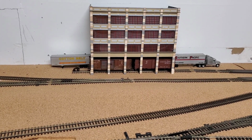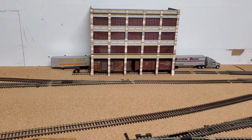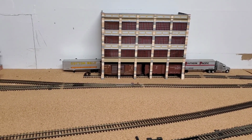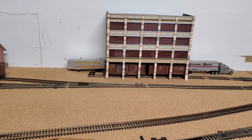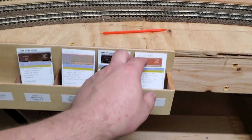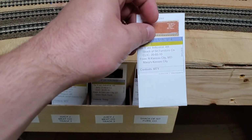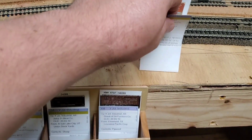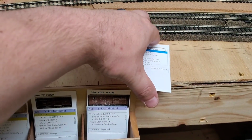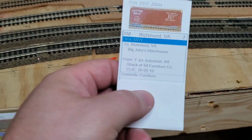Okay, so now our special boxcar has been delivered. It is the end of the day. So we're basically going to now cycle to the next day. Our boxcar is officially loaded. So on the car cards, I would literally just take, here's our special boxcar, I would take the waybill out. We're going to flip the waybill over.